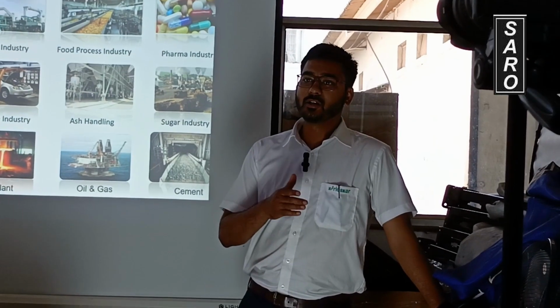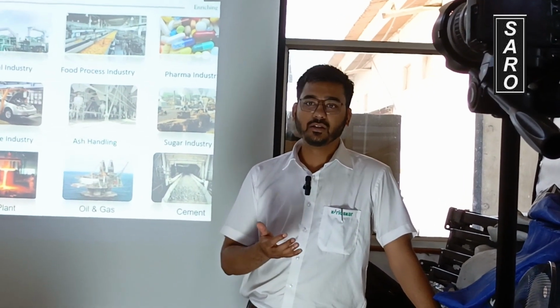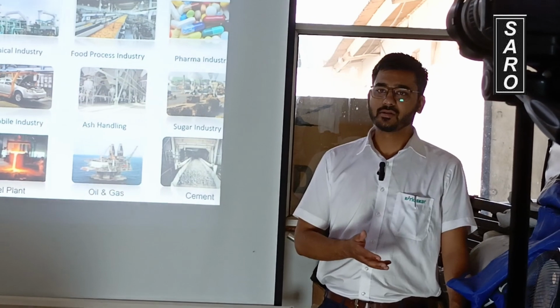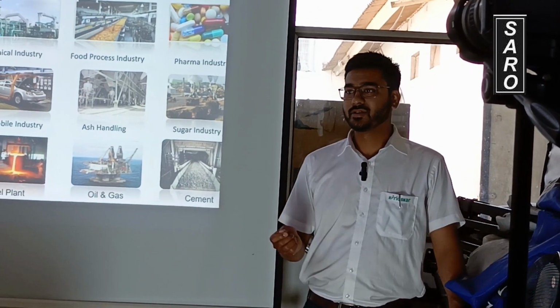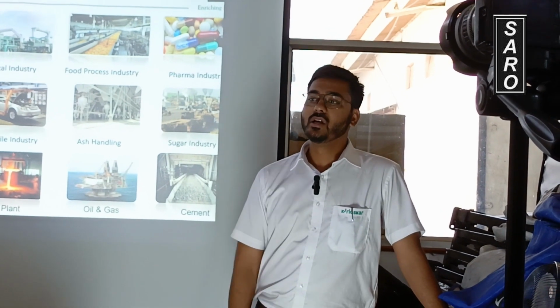In a compressor there are two types of spares. One is the consumables and the other is the critical spares. Consumables are nothing but the filters, oil filter, oil, which change on a frequent basis. The critical spares are nothing but the kits, like the intake kits and the discharge kits. Model to model, I will tell you what spares need to be kept in stock.